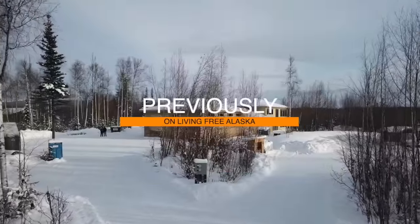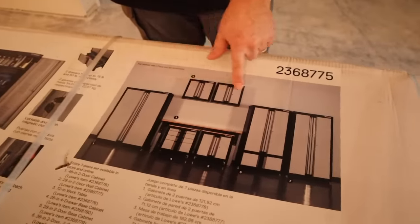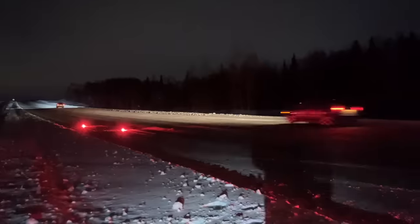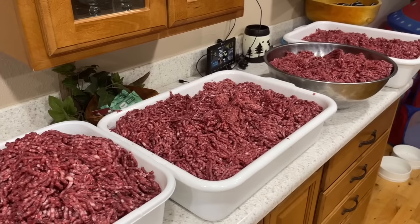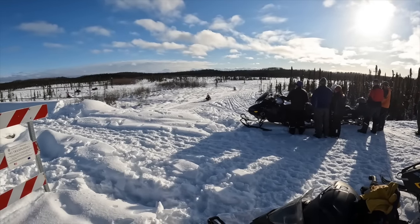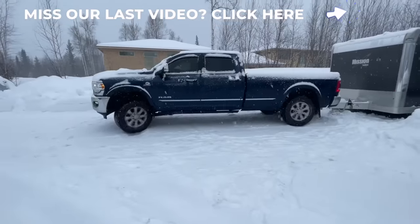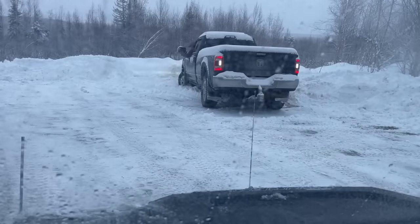Previously on Living Free Alaska, we revisit the month of February 2022, where Gary builds out his cabinetry for his workshop. We discuss what happens when a moose is struck and killed by a vehicle and a program that helps feed Alaskan families. We then attend our first Iron Dog snow machine start out in the swamps behind our house, and we try to get out of a couple sticky situations, or should I say icy situations, around the homestead.